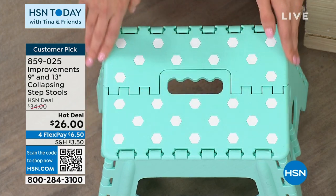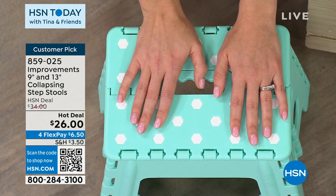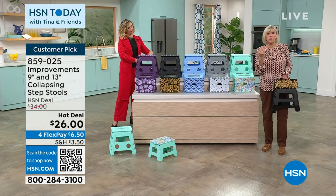This is a very wide base where your feet are going to be fully placed on it and fully secure, nothing hanging off the side or front, and that's a whole other level of security you don't find with all stools or ladders. You're 100% right. It's an excellent point because we wanted to make sure that you were going to feel comfortable.